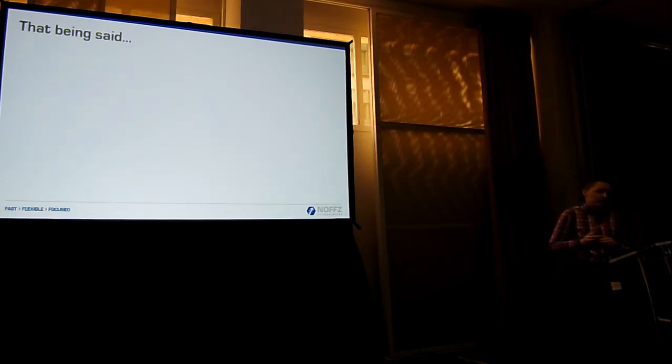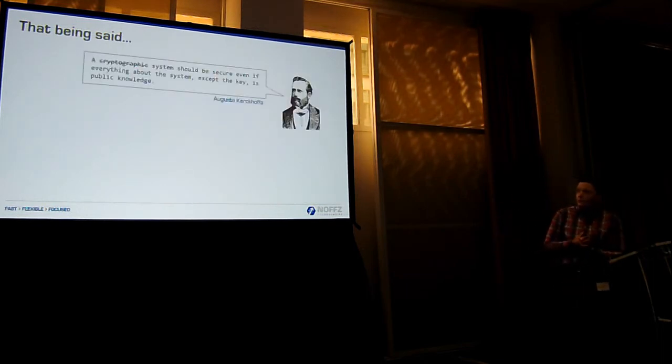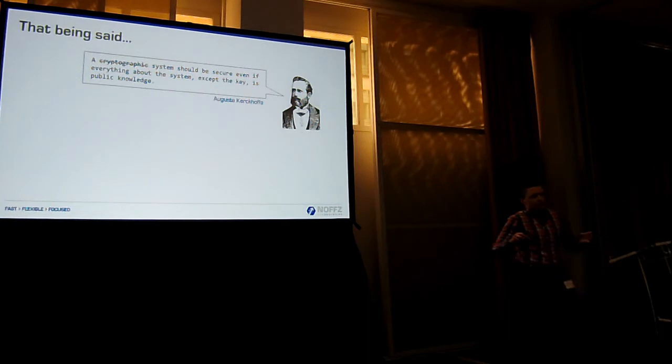So, finally it's time to answer how we want to protect. From a philosophical point of view, I really like 2 quotes that I found. The first one is from a Dutch cryptographer, I think from the 19th century, not sure. It was formulated for military systems. It says that a system should be secure even if everything about the system except the key is public knowledge. It means you can give your system to your enemy, to your customer, and nothing will happen, so you will sleep well.